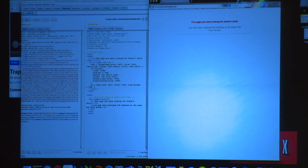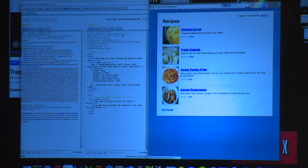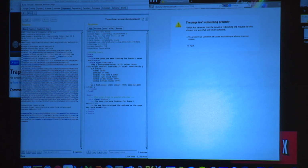Let me go back to the root of the site. Weird, I got another 404. We go back to the root. Oh, now the site loaded up. Okay, that's cool. Let me go back. I'm going to try to visit another page here. It's taking forever. The site is not loading. And I got another redirect loop. Okay, so I've created some really strange state with the application.